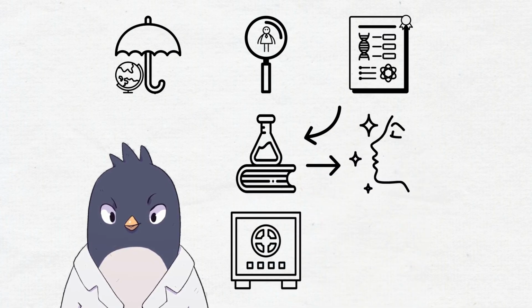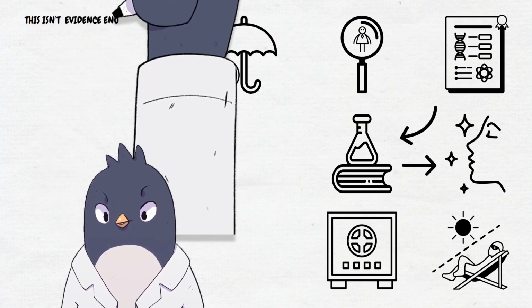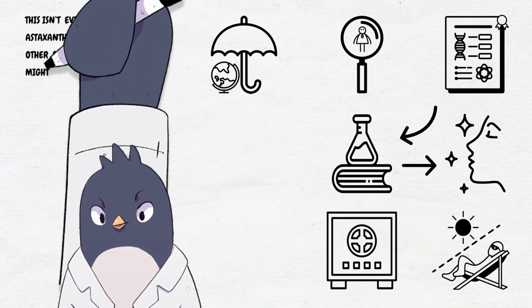It does seem to be a pretty safe supplement, and it just might help prevent some of the damage the sun does to your skin. This isn't evidence enough for astaxanthin to replace your other skin protection, but it might be a worthy addition to your skincare stack.